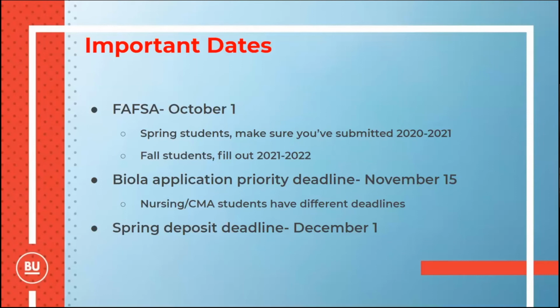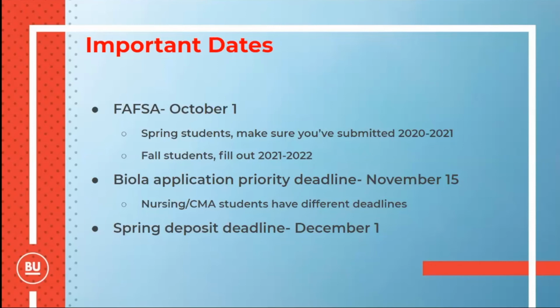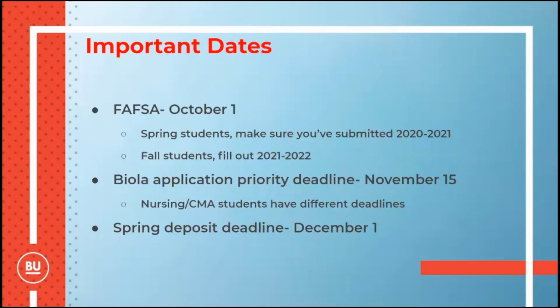Finally, I just want to give you some important dates as we're looking towards the spring and the fall semesters. The FAFSA opened on October 1st. If you are planning on transferring to Biola this upcoming spring semester, make sure that you've submitted your FAFSA for the 2020 to 2021 school year. If you are planning on coming to Biola next fall, you want to fill out the 2021 to 2022 FAFSA. So make sure that you filled out the right one. For Biola, the priority deadline, or the early action deadline, is November 15th. And as I mentioned, we waive the application fee until then for fall students.